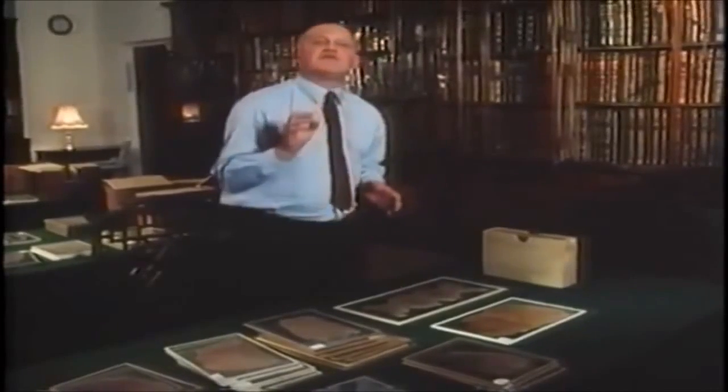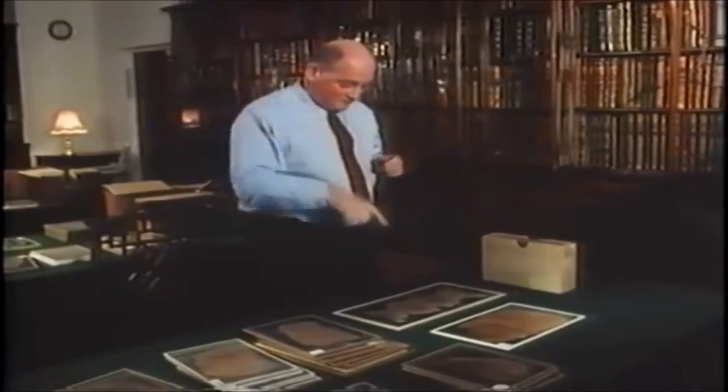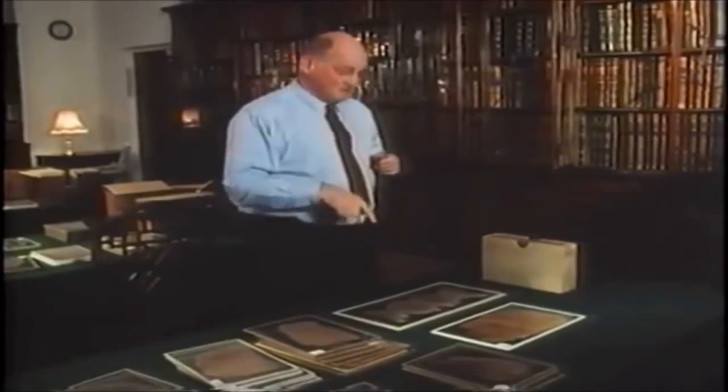You know that wonderful paragraph where it says, "Consider the lilies of the field," Jesus is talking, "how they grow. Toil not, neither do they spin." Well, just there is the first time you'll ever see that. In our history, this is the first time you can read it.